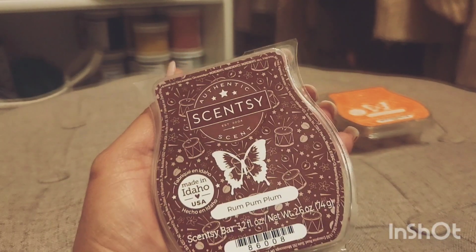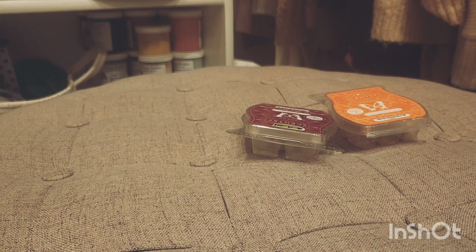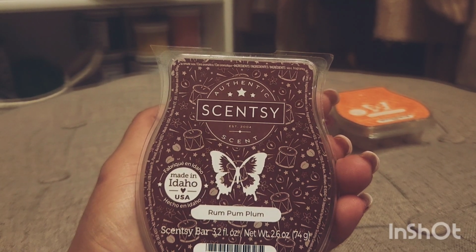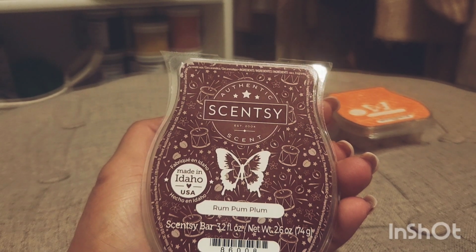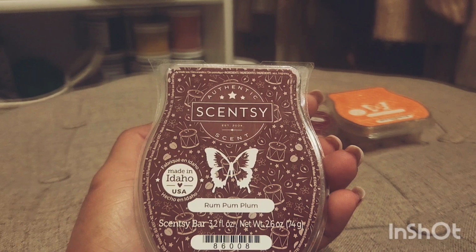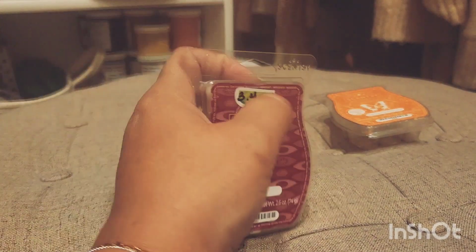Rum Pum Plum. So this is one that a lot of people talk about, and I'm sorry to disappoint you guys, but yeah, this isn't a fave for me. I really love the plum I showed you guys from L3. And while this one is nice, like I do like it, there's not enough bakery note to offset the plum in this. So for me, this plum does not smell like, I feel like it should be spiced, if that makes sense. So yeah, I don't love this one. It does throw well, but it's not a fave.